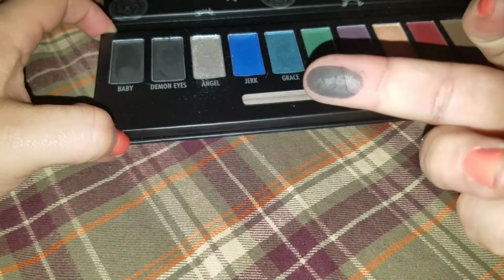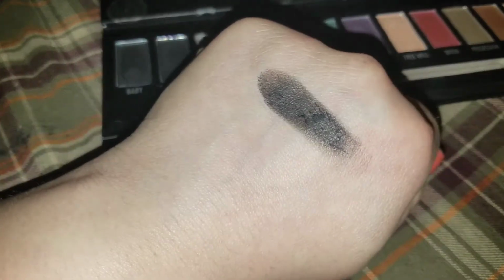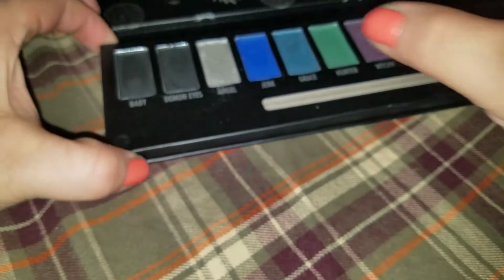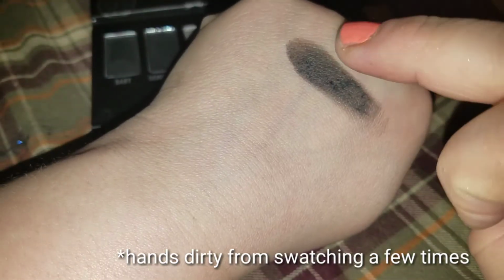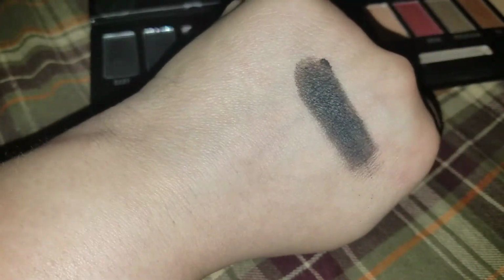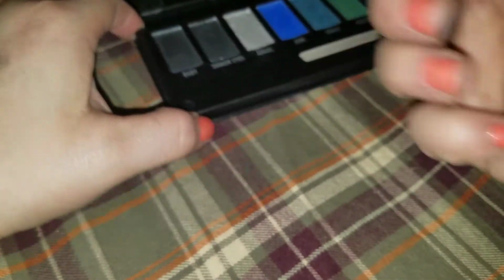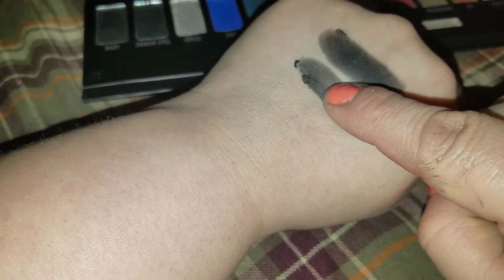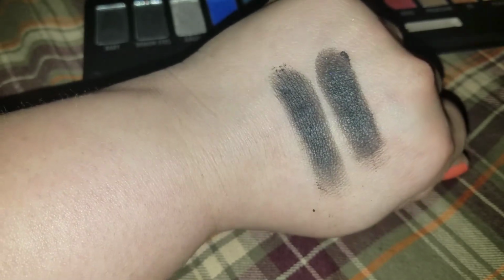This first one here is called Baby. It has a little bit of glitter in it, but it doesn't really show up that well, so technically it's just a black. I will say that these shadows are powdery. You're going to have fallout with this. You're going to need a little bit of a setting spray, a Fix Plus type of thing, for most of these shadows. But I did use this palette a couple times on the eye, and it really performs well. Even with the fallout, you might swatch it and be like, this palette sucks, but it's actually really good. So the next one is called Demon Eyes.